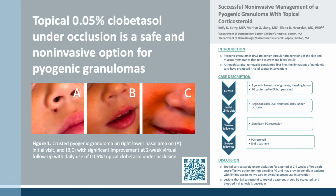My name is Kelly Berry, and I'm a medical student from Tufts University, completing a research year with Drs. Marilyn Liang and Elena Harlock at Boston Children's Hospital. I'm excited to present one of our patients and share a non-invasive therapeutic option for pyogenic granulomas.